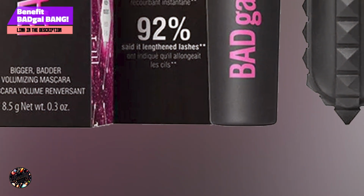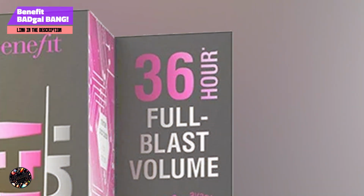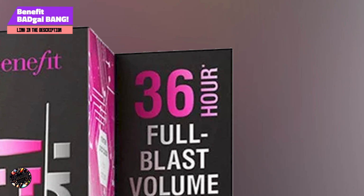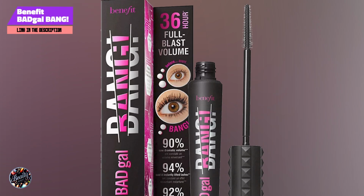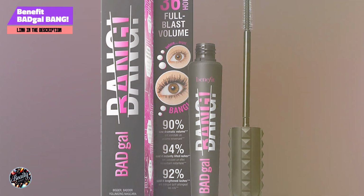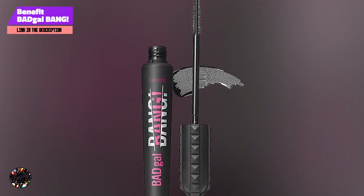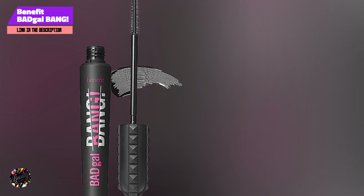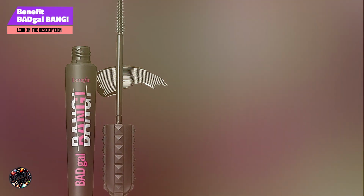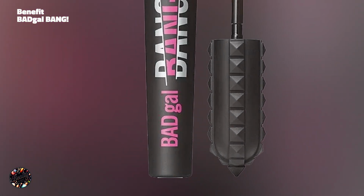Usability: the slim-packed brush ensures that every lash is coated evenly, making application a breeze. The lightweight formula prevents clumping and provides a smooth, even finish. Durability: Benefit BADgal Bang is praised for its longevity. It remains intact throughout the day, with minimal smudging or flaking. It is also resistant to sweat and humidity, making it a reliable choice for various environments.